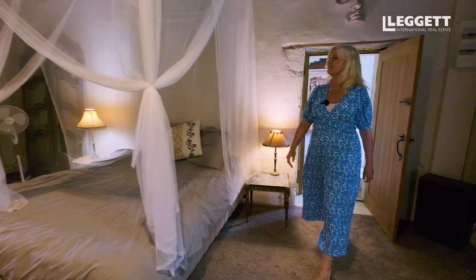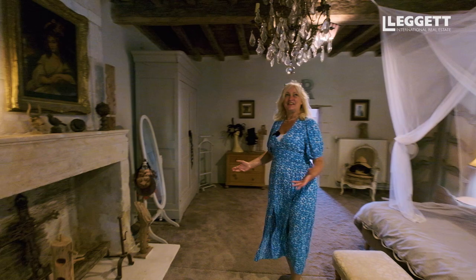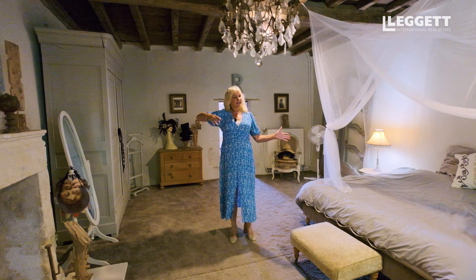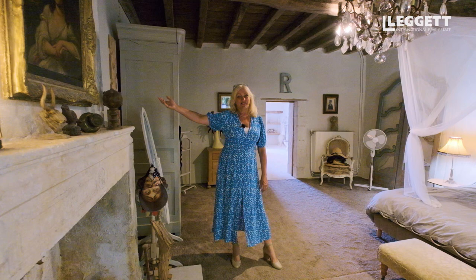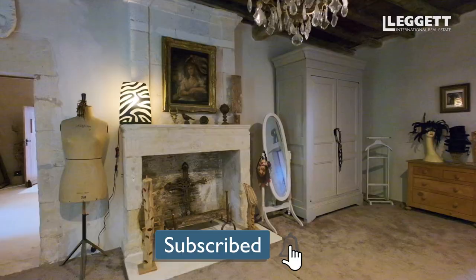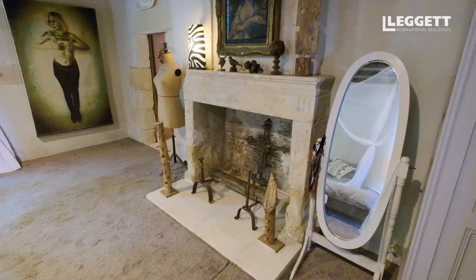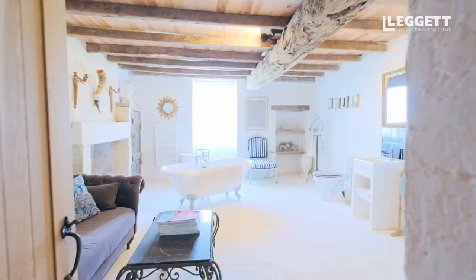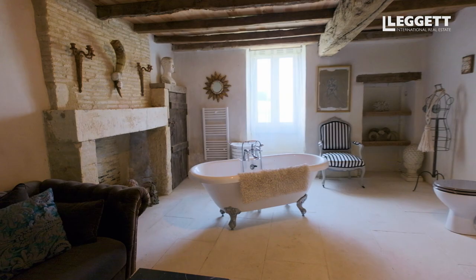I love the originality of these old farmhouses. And the great thing is the rooms are so big and full of character. I mean, look at the ceiling. We've got those amazing original beams. You've got a very old fireplace here. And as the house sort of goes to the right-hand side, it gets older and older. So when we go into the next room, it's about 300 or 400 years old. And if you come through here, there's an amazing ground floor bathroom. Beautifully tiled stone floors.